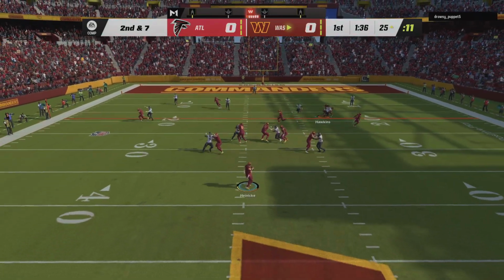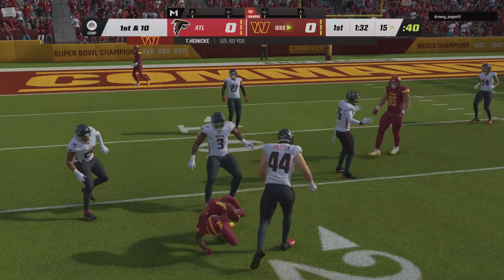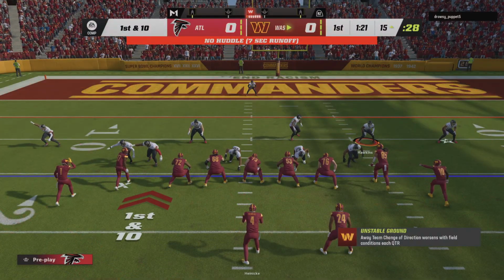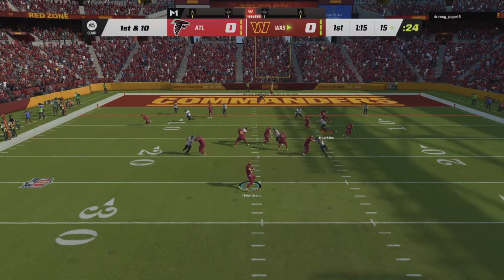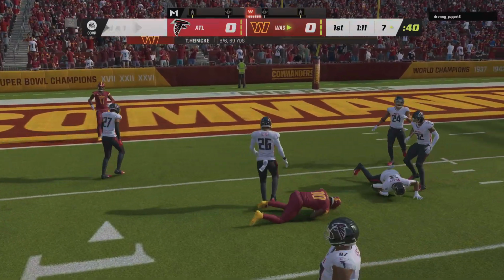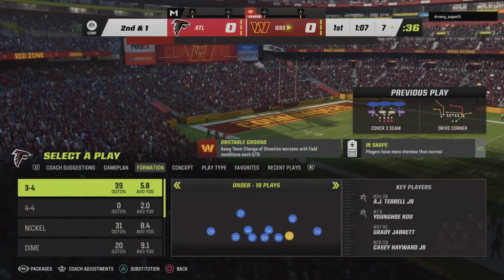From the 25 on 2nd down. Heineke. That's Samuel. Caught left side. And that's going to be good for another 1st down as the tackle's made at the Falcons' 15-yard line. From the red zone now, they'll look to throw. Again, he'll find Samuel for the completion. That was the 9th play of the drive, and they pick up 9 yards with it.